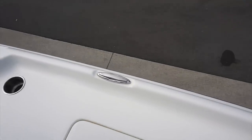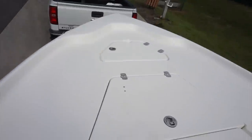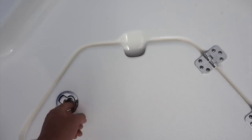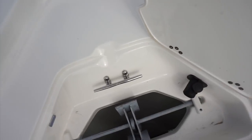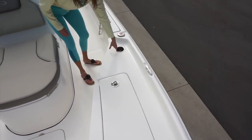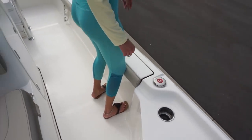All right, you guys, you got some midship cleats. You got another cleat that's actually hidden, where the rope slides down here. Forgot to show you guys that. There's the front cleat. Cup holders on both sides. This is nice. That's hooked up to a fish. Yep, that's something pretty cool.